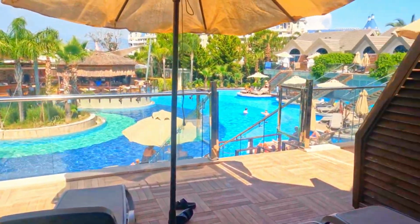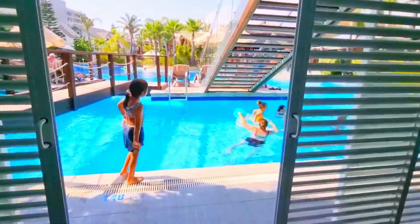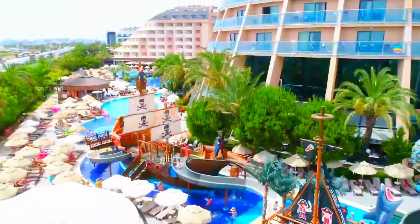With 2 queen beds, 2 twins, and over 600 square feet of space, it's ideal for multi-generational families or 2 couples traveling together. All options include full access to the resort's dining, water slides, beach, and activities.